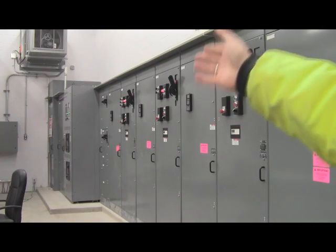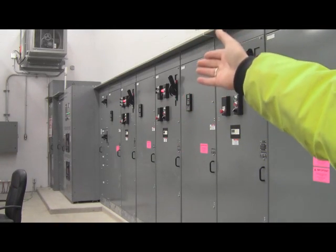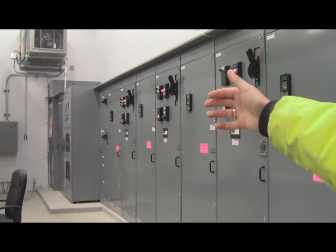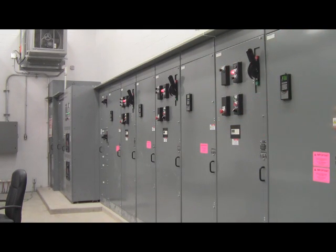It starts off at the ATS panel, the main breaker coming in from the outside to the ATS panel, then to the MCC panels, which run the pumps, and then to the PLC panel.